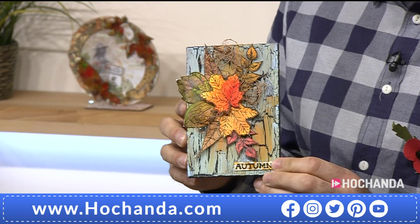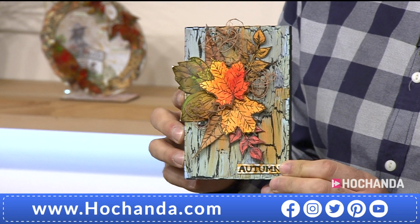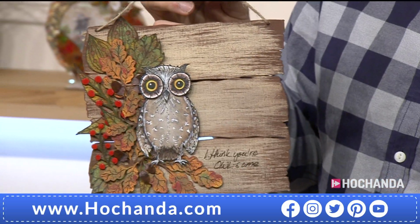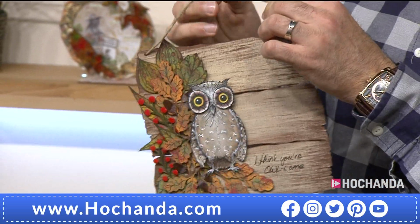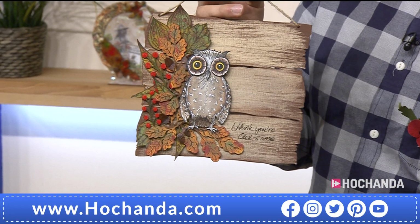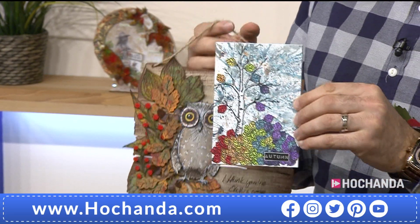So using crackle medium in the background, the leaves, the Crafty board leaves and the MDF leaves, sprays that we've got, you know, lots of different things. And then I love this driftwood. This is one of Amanda's. And that owl, of course, is one of the sets. It's actually set 2 of the autumn collections that we have got on the set that we talked about. How well they all go together.